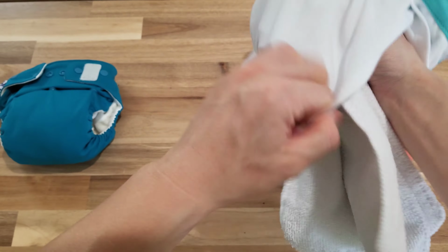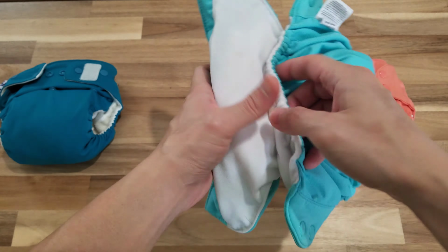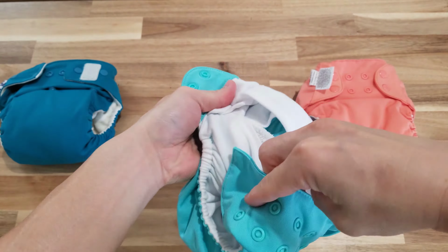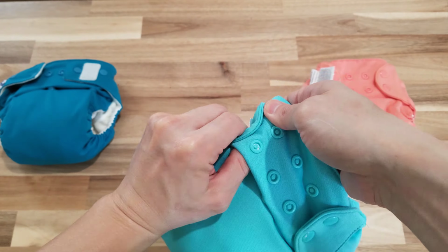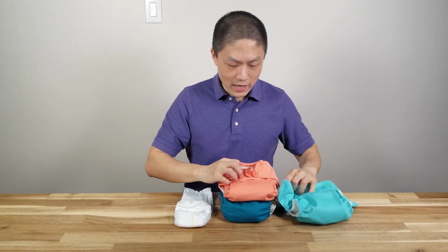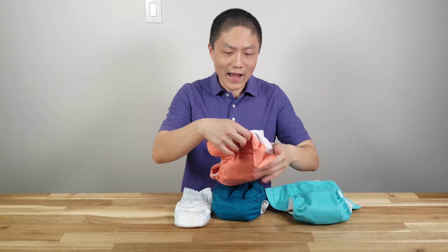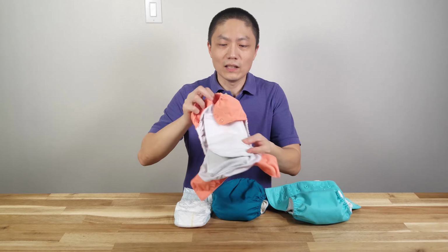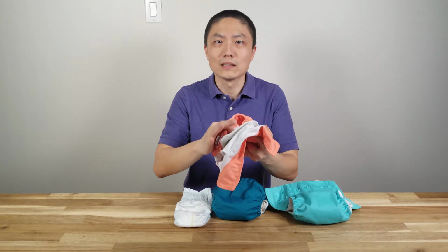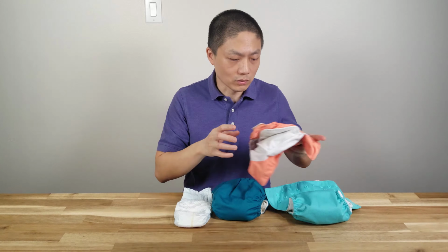Now, for instance, for the disposable one, there's really just one type because it's wrapped around the waist. But for the cloth diaper, there are at least 3 kinds I know of. One is use inserts. So this diaper uses inserts. And then we have the all-in-one, where the insert is actually attached to the diaper itself like this. This is actually a little bit more convenient because everything is attached, so it's a little bit quicker than all the other cloth diapers we've been using.